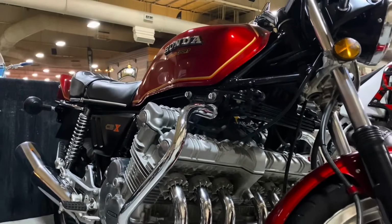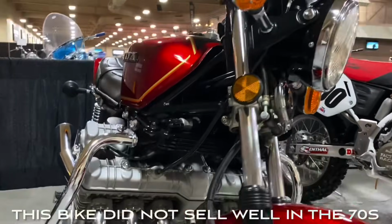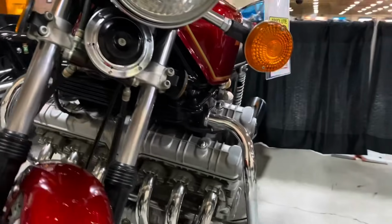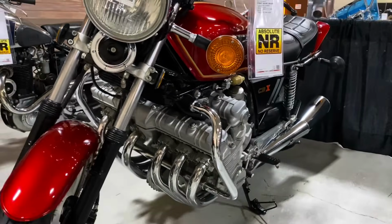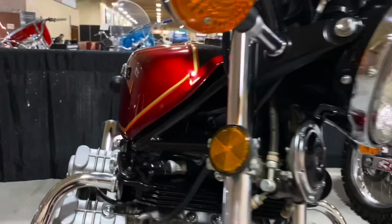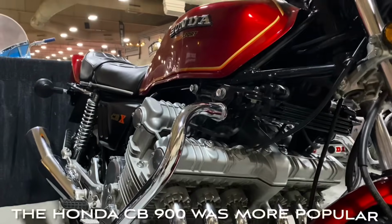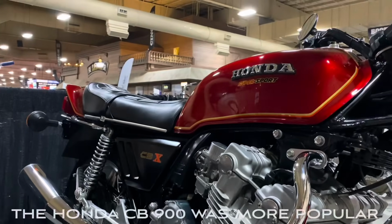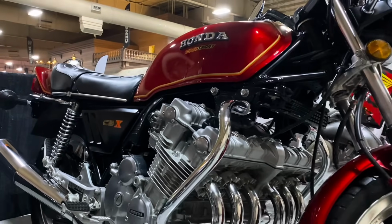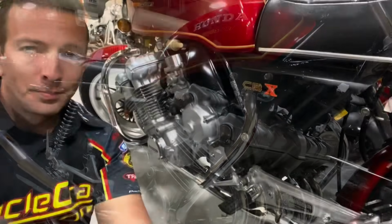Now, what is wild here, guys, is this motorcycle nowadays is highly sought after and very desirable, but it wasn't in the late 70s. Honda had a really hard time pushing these, and the CB900 was outselling it by a long shot, and that is why this motorcycle didn't last too long. 1982 was the last year for it, but I'll tell you, they sure are collectible now. It's funny how things change.